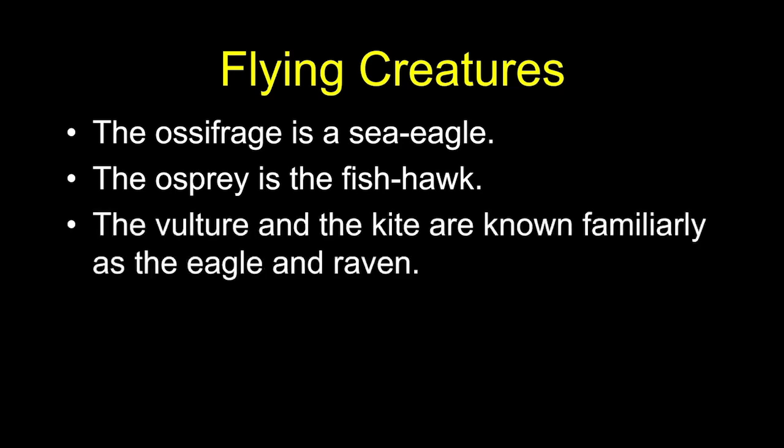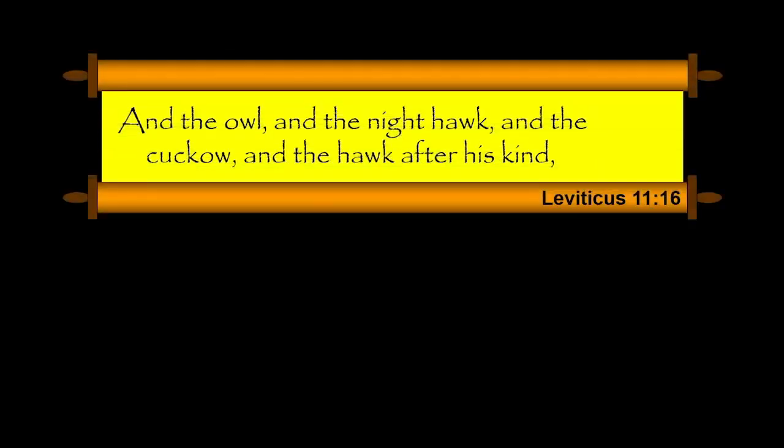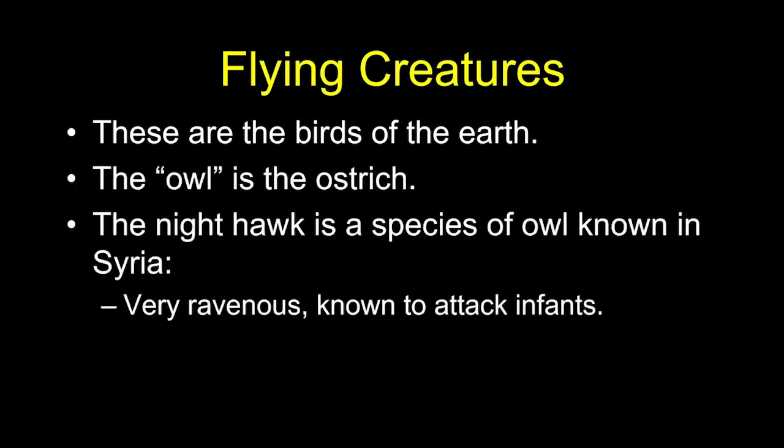And the vulture and the kite. The kite, they're as familiar to them as to us the eagle and the raven are. These are the birds of the air. Then it talks about what they call the birds of the earth, the owl, the nighthawk, and the cuckoo, and the hawk after his kind. Now, the owl is actually the ostrich, in the minds of most scholars. The word translated nighthawk here is a species of owl known in Syria, very ravenous and known to attack infants.